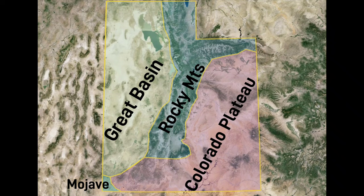You'll notice that most of the species will inhabit an area specific to one of the geographical regions or deserts. In the southwest corner of the state, we have a junction of three separate deserts: the Great Basin, the Colorado Plateau, and the Mojave. For this reason, there are so many species found in this corner of the state. Many of these species have only adapted to live in the Mojave Desert, which is why they can't be found anywhere else in the state.